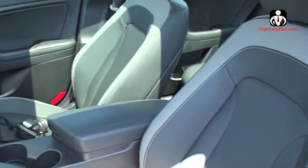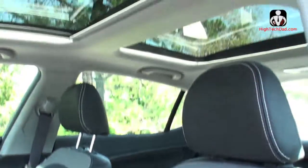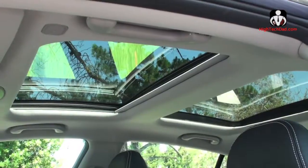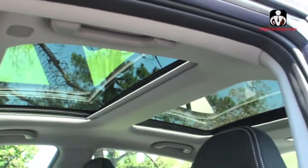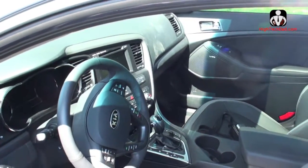It seats 5 pretty easily, 4 adults comfortably. It's even got a really cool sunroof that's dual pane on the top, so that you can open the front one and also have the rear one for full viewing of the sky above.